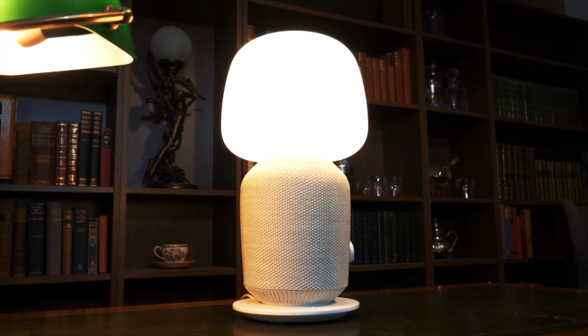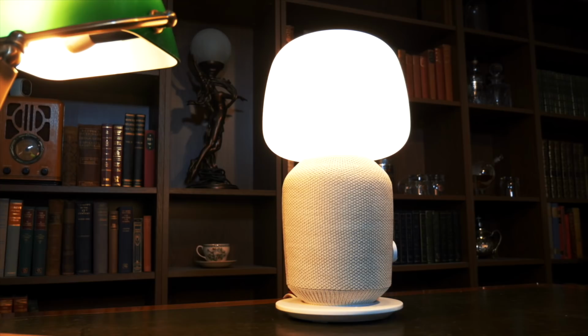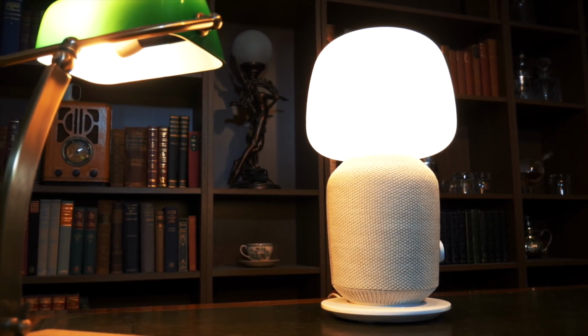First of all, let's discuss the appearance of both of them. I actually quite like the appearance of both. But the Symfonisk is a lot more niche than the Echo Studio, and that's because it is a lamp as well as a speaker, which is a bit weird if you ask me. And I did compare it at the time to something that looks a little bit like a Lego man. It's not to everyone's taste, but actually I quite like the design of it because it is a bit unique and it's a space saver.